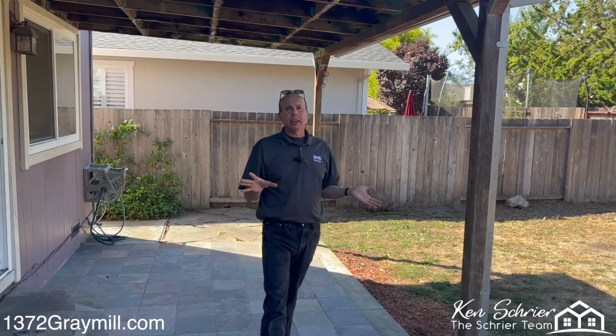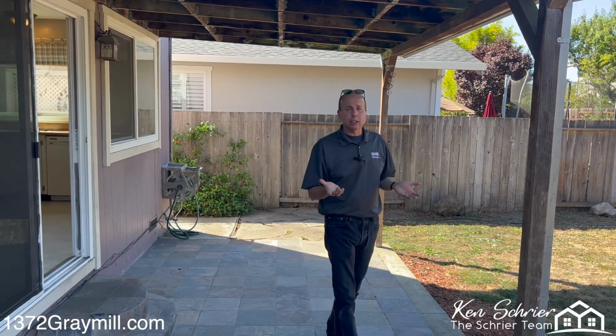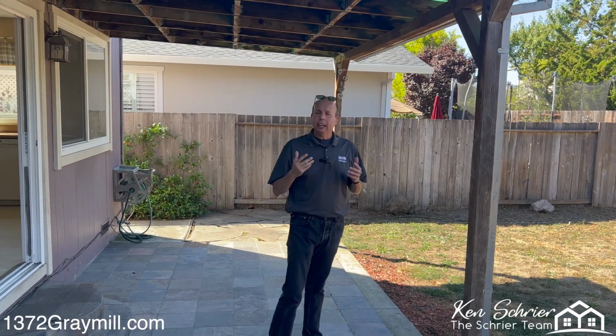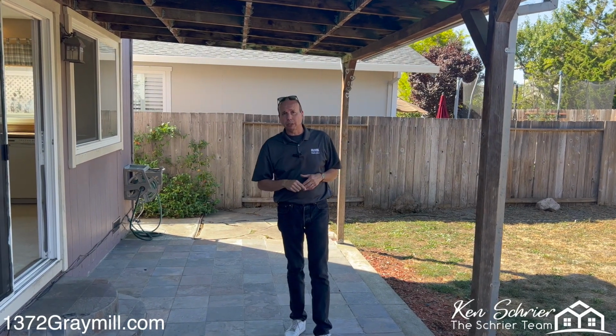And so just a couple of things here. We went over a newer roof, dual pane windows, upgraded shutters and blinds, and a water softener. The house has been a rental for a little bit, so it could use some updating, and there's definitely some sweat equity in the property. If there are any questions, the website's in that lower corner of the screen for you.